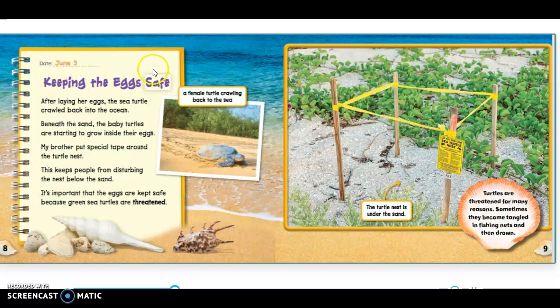June 3rd. So I'm seeing Dylan must be keeping this as like a journal. He's learning about turtles and he's writing different notes down on each day with different headings. Keeping the eggs safe. I bet we're going to learn how maybe people can keep turtle eggs safe. After laying her eggs, the sea turtle crawled back into the ocean.